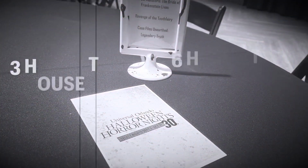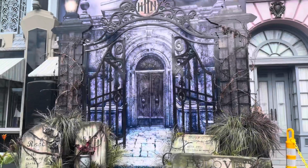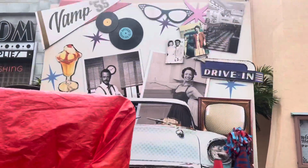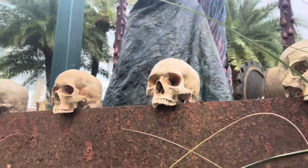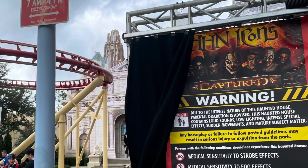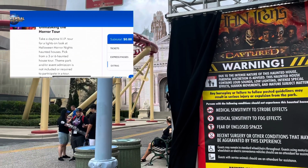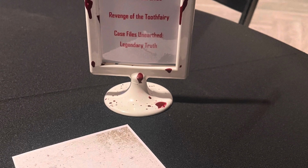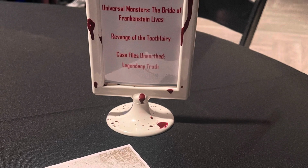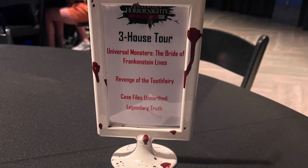Before we get into the house tours for today, I wanted to give you the difference between the 3 house tour and the 6 house tour. Just know for both of them, you do not get to pick what houses you see. They are predetermined by the Universal Orlando team members. The 3 house tour usually lasts about 3 hours and starts at about $79.99. On it, you get to explore the Universal Monsters, The Bride of Frankenstein Lives, Revenge of the Tooth Fairy, Casefiles, Unearthed, Legendary Truth.